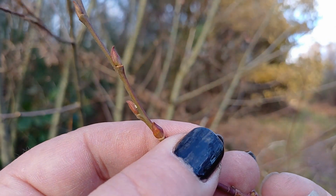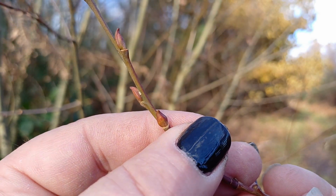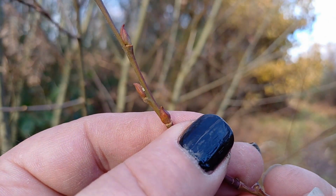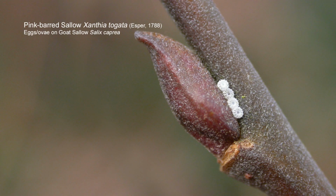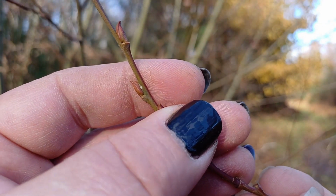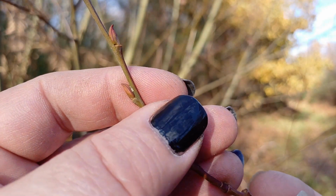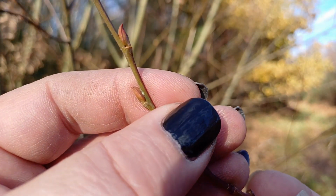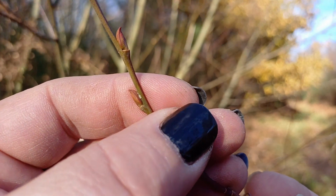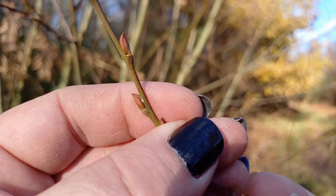But female pink-barred sallows, after mating, then seek out the buds of sallows, of goat sallow, and they always lay eggs tucked up between the stem and the bud. I've found 3 batches, or known of 3 batches, and each of those 3 batches consisted of 4 eggs. And there is another batch, actually, a complete batch of 4 eggs elsewhere here at Clipston Court, which I found last week. But these are beautifully sculptured eggs.